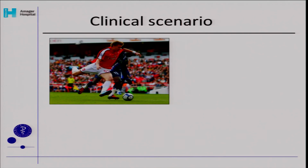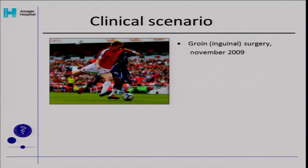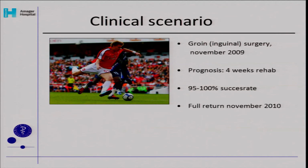And I will give you an example, and that fits really nicely with a lot of the talks that have been here. This is the best striker we have in Denmark at the moment. He had inguinal groin surgery with a famous hernia surgeon. And before going into surgery, the surgeon said, this is going to take 4 weeks. Everyone was happy. And I'm quite sure, because I know the success rate I have is 95%. And he was back 1 year later, full return.